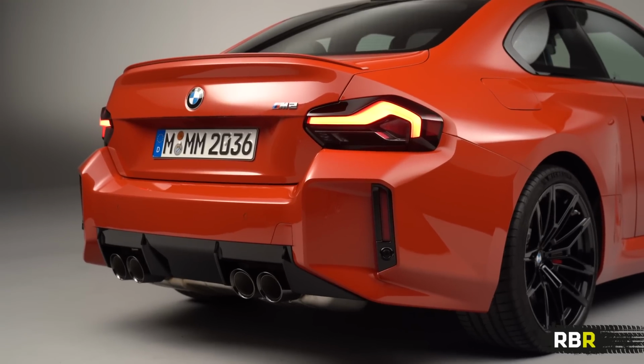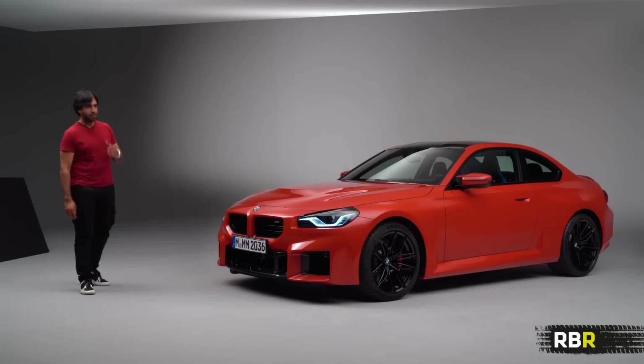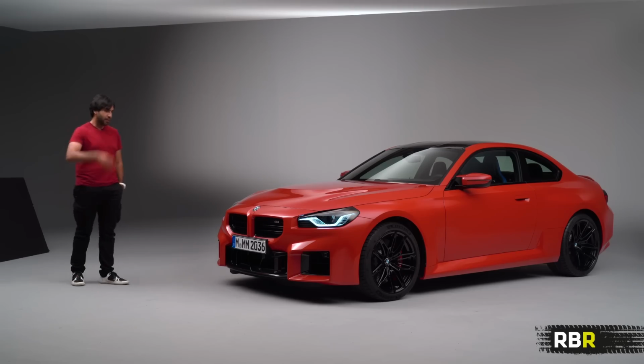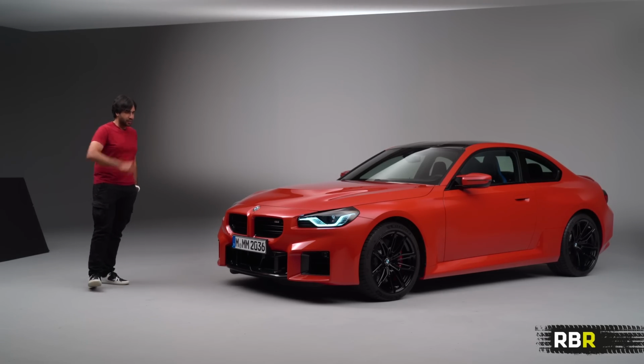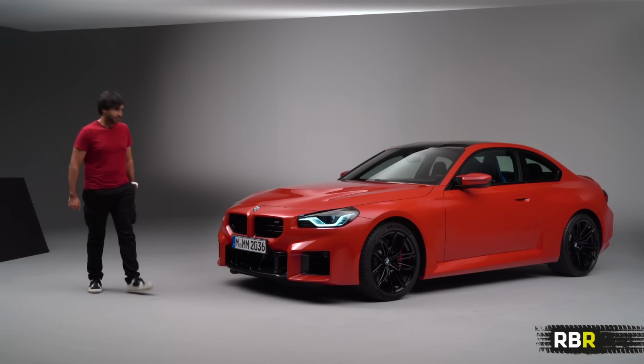No doubt in the future, we'll probably have Competition, we might have something CS based as well, something that looks a bit more like the homage car, but we have to wait for all of that. Maybe even an M2 EV, who knows? Anything's possible these days. The future is exciting. Now, let me take you inside the car and show you what they've changed inside.